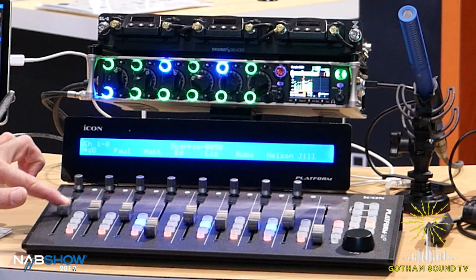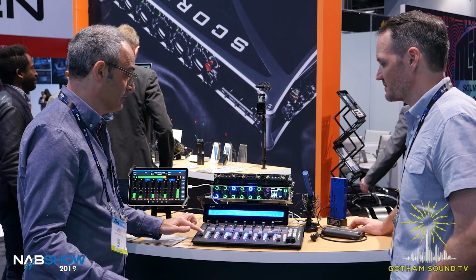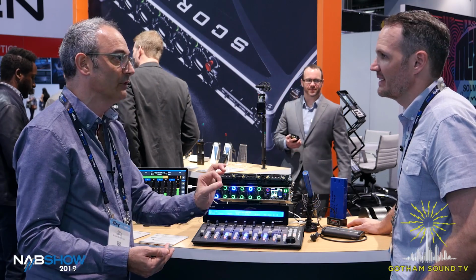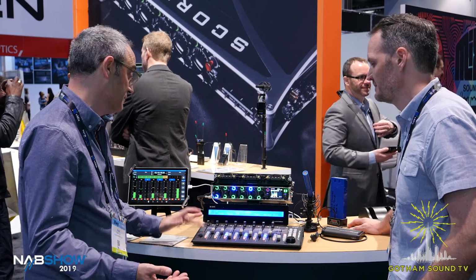They're not bad at all. They're motorized. They're not going to be like a P&G. Right. A non-motorized fader is always going to feel a bit smoother, but because it's motorized, these actually feel very nice, like, totally usable.